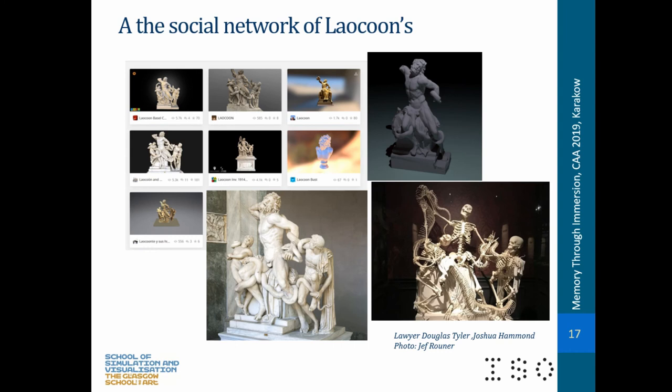I'm saying Laocoons again, but I've been told a million times it's Laocoon. Why can I not say that properly? It's Laocoon.